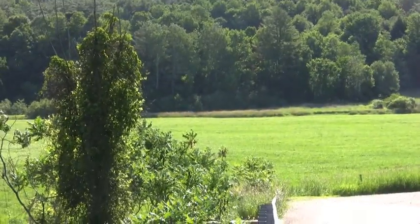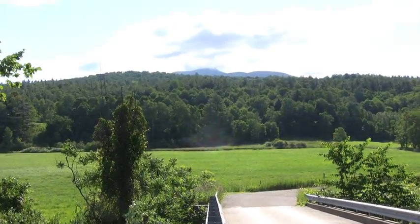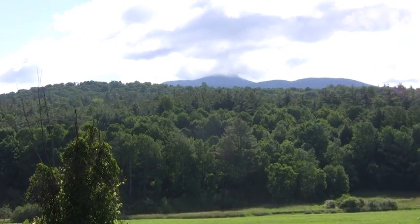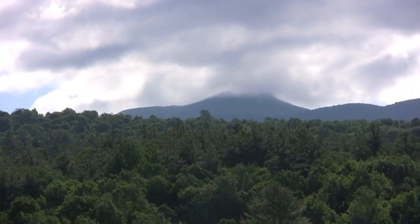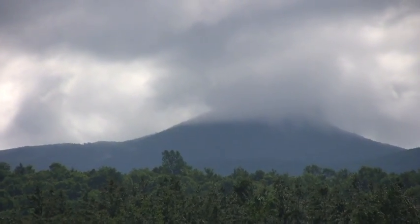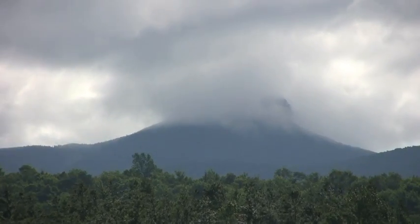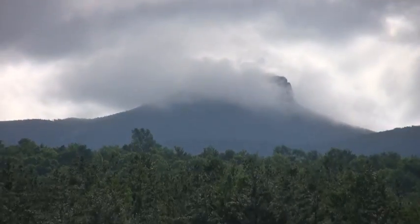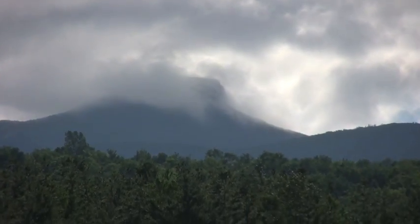Now we're a little past the village of Huntington. Now a little bit more of the mountain is in view, looking into the sun. You can see pretty much all but the last 500 feet or so of the top. Clouds are dissipating up there.